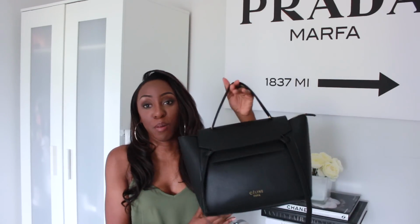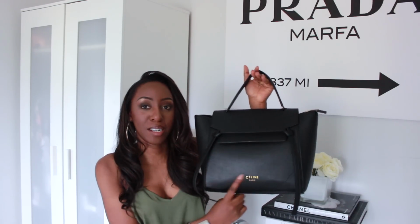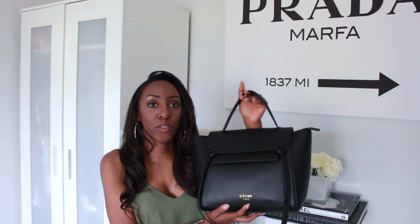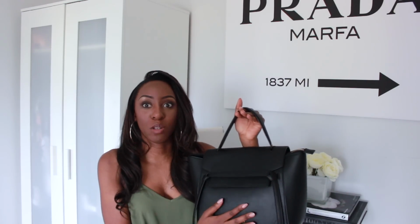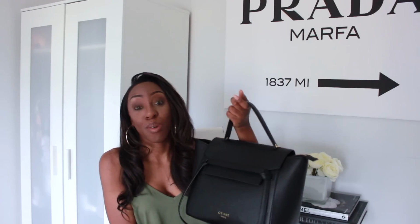So I went onto ioffer.com and bit the bullet and picked up this Celine belt bag dupe. Now, when I got it, I didn't know that it would come with the Celine Paris logo on the front. I tend to veer away from bags where they have the logo, just because I'm not buying a dupe so that it looks like I have the real thing, and I don't. I just want to check out the style and see whether or not it works for me.